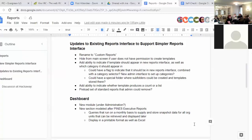And so the new Quick Reports interface, we can just show you what ours looks like.